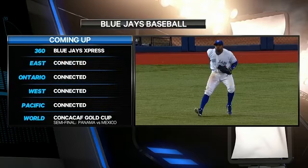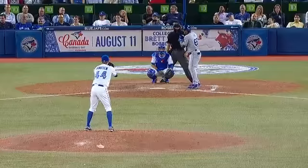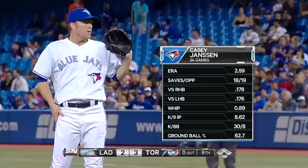Rajay Davis into the ballgame as a pinch runner in the bottom of the eighth. He takes over defensively in left. Casey Janssen into the ballgame. And he just misses Yasiel Puig, who squared to bunt. Puig got out of the way of it.